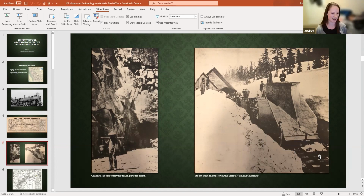So just to give you guys a heads up that when I'm discussing these railroad towns, I will go from talking about the Central Pacific earlier on in their history to the Southern Pacific later in the history of these towns, especially in that 1880s timeframe.